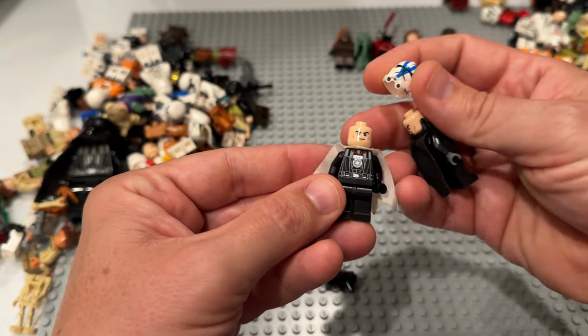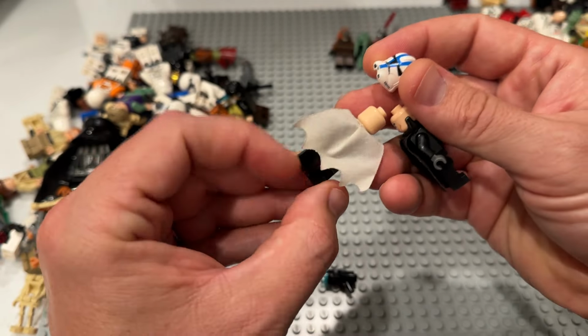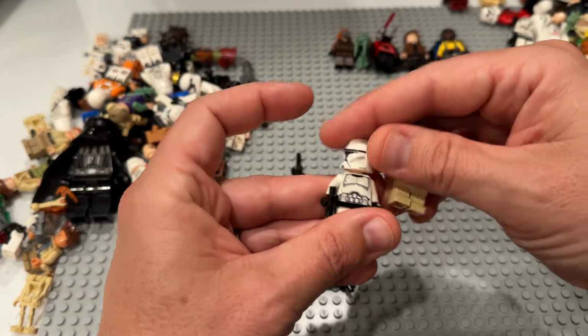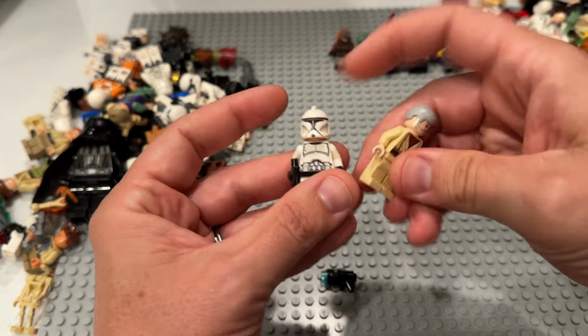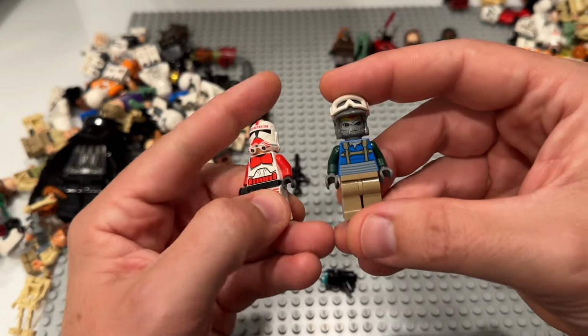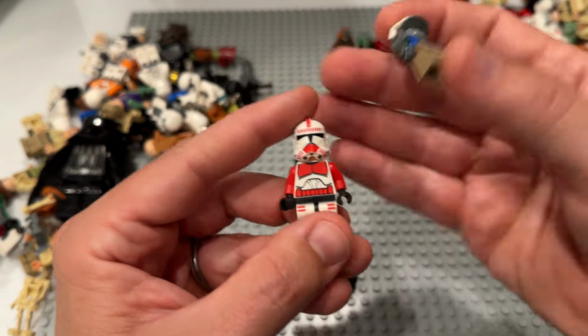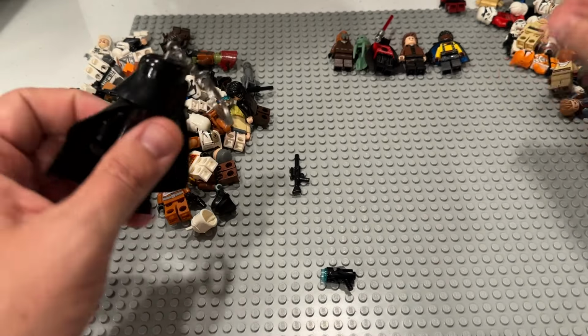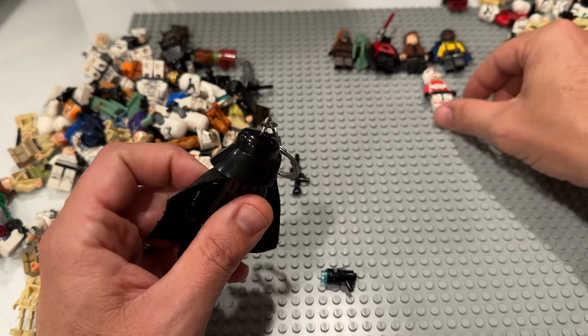Hey, here's Metal Celebration Vader torso. White capes are always gross, so that's no surprise. Here is a clone right there, and we've got a Kenobi. There is that Turk? I think that may be Turk. There's a Shock Trooper. Sweet right there. I like the Shock Trooper. Shock Troopers are fun. If nothing else, we'll put them right there.